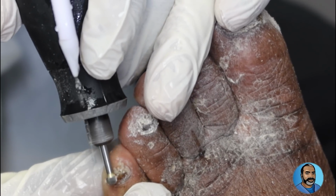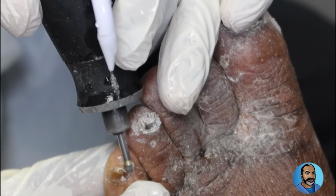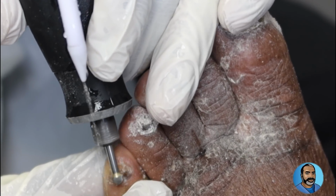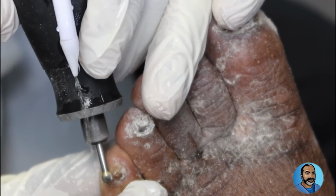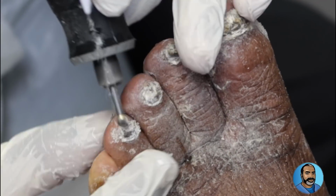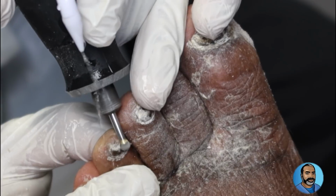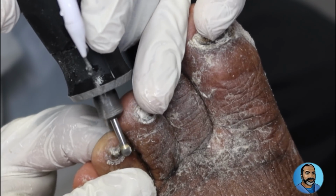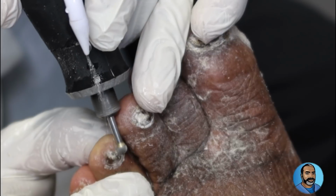The water prevents the dust from the feet. Exactly. So it does three things for me. It eliminates the dust, it cleans as I go, and it eliminates the friction so you don't get that friction burn. You don't want that dust to be airborne.